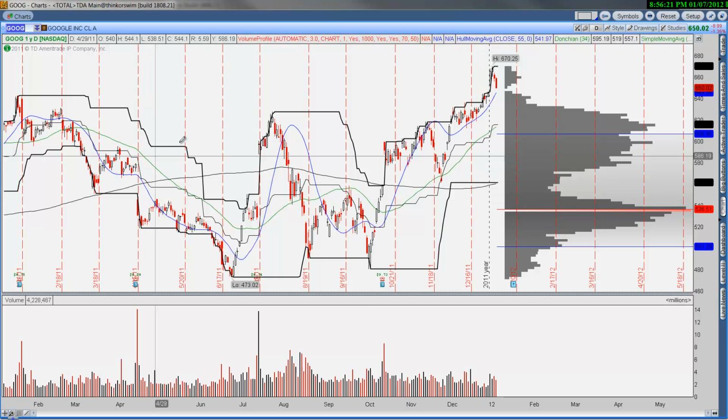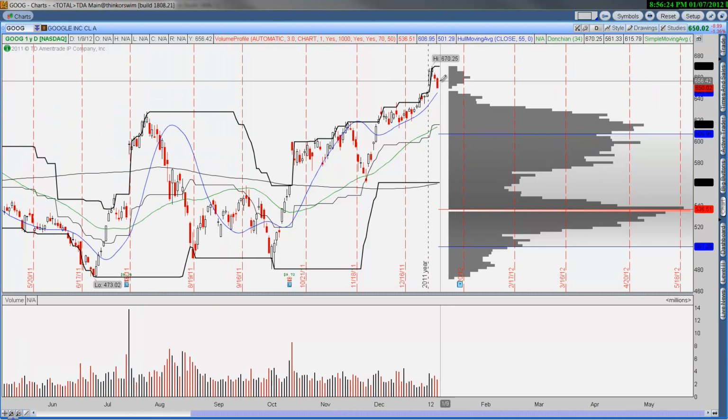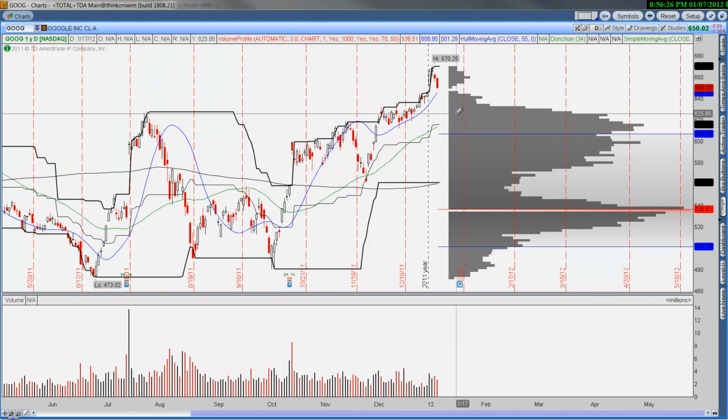Kind of jumping back to the Nasdaq, Google, don't take your eye off of this. If you aren't long this stock, which really didn't give you the best opportunity to get long unless you got it on this pullback at the end of November, I think you look to get involved around 625. That's a $25 pullback on a $650 stock. Not that big of a deal, but you want to start to look to get long at those levels.